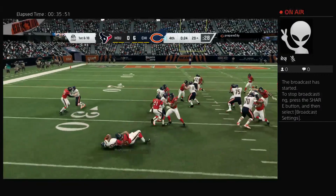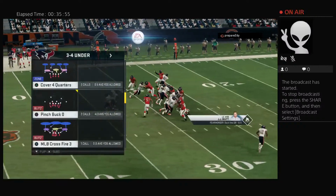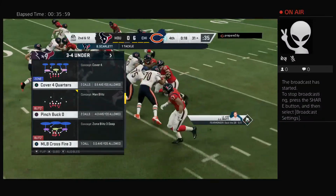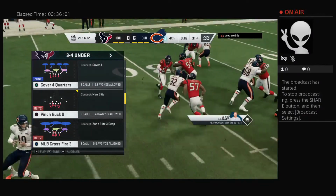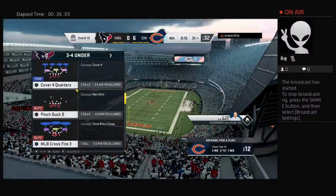First down, here's the run to Montgomery. And I think this defense knew what was coming as he is smothered behind the line. Calling a loss of 2 on the play. And that'll make it 2nd and 12. And 12 at the 31-yard line.